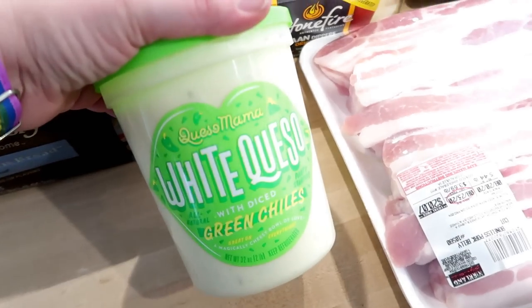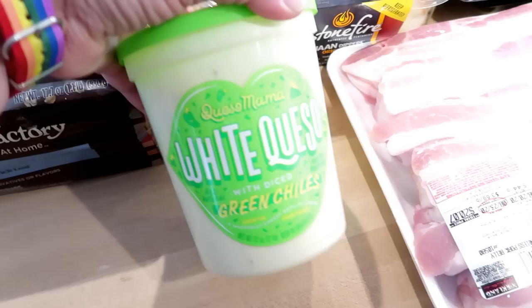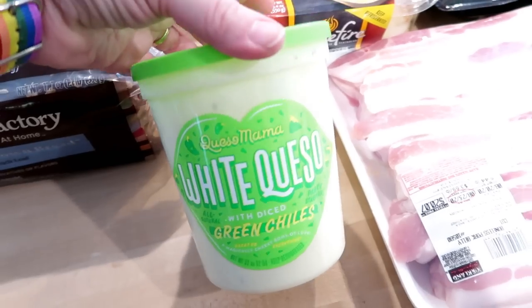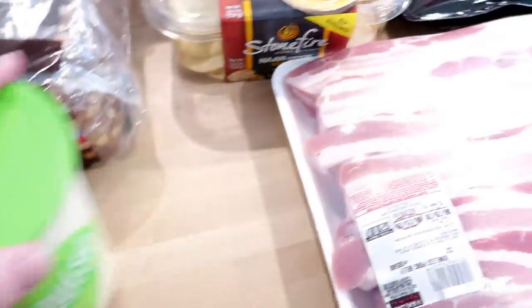Also, I got another container of this Queso Mama white queso. I got this last time we went to Costco, and this is so delicious. If you can find this either at Costco or anywhere else, I would recommend this. It's really good. It's just good heated up in the microwave with chips. So I grabbed another one of those.